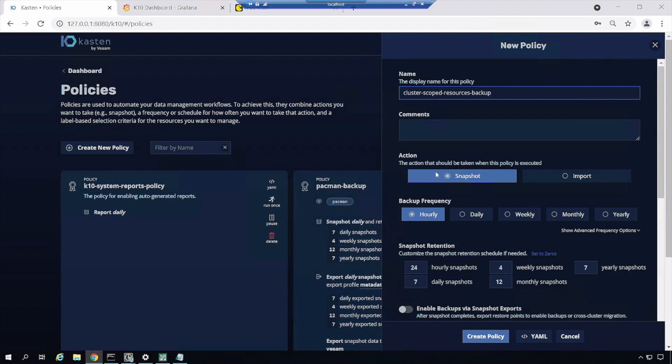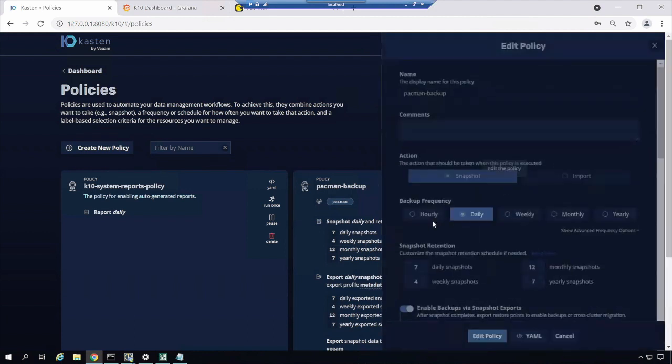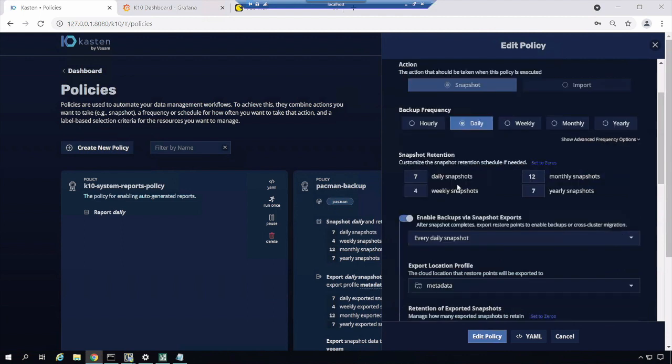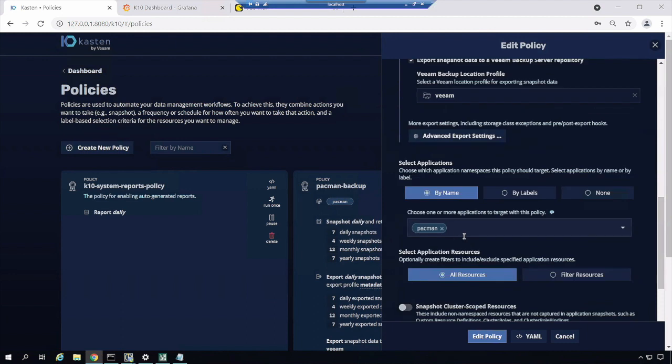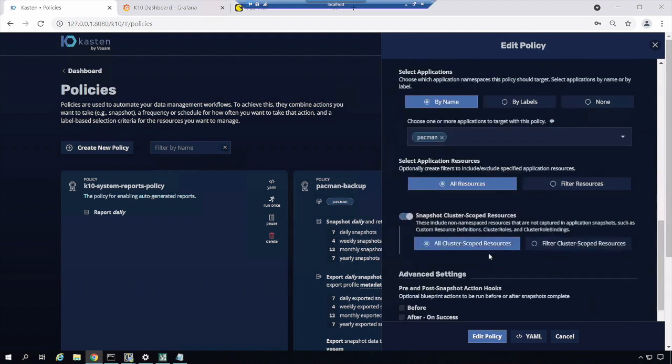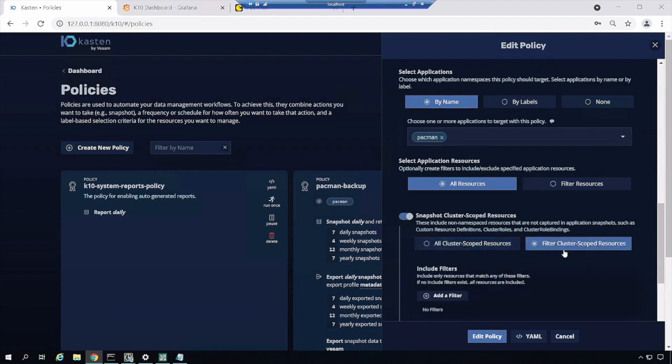If we go into one of those policies and we go down to edit, maybe my application absolutely relies on those cluster-wide resources. In fact, a lot of them do. So we have the ability down here to snapshot cluster scoped resources as well, and we can filter them based on whatever you need for that application. Basically, we want to capture the whole application. If that application has constructs that live outside, maybe as a cluster shared resource, or even further, from an AWS RDS point of view, that's how we capture those.